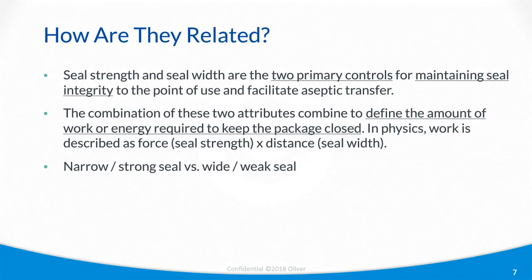So how are they related? Seal strength and width are the primary controls for maintaining seal integrity. I like to say that again. Seal strength and width are the primary controls for maintaining seal integrity. The combination of these attributes defines the amount of work or energy to keep the package closed. So in physics terms, work equals force, which in this case is seal strength, times distance, which in this case is the seal width. These concepts are captured in this concept, where you can have a narrow but strong seal or a wide but weak seal, where either can be effective.